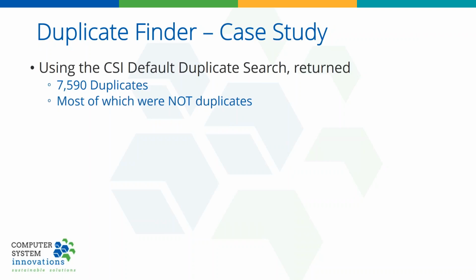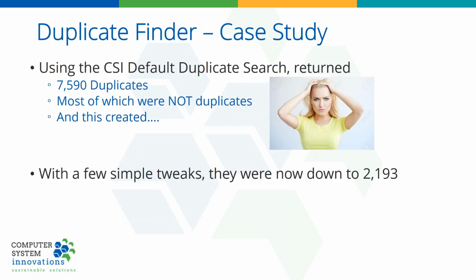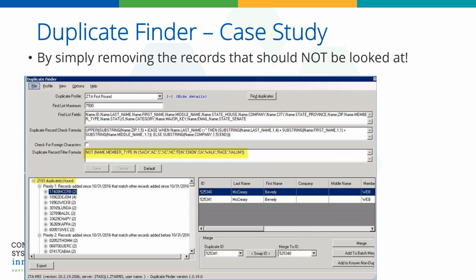So what happened is, you know, when Janet kind of dealt with this whole thing, this is what I created. There's Janet just kind of pulling her hair out, right, because she doesn't know what to do. So we sat down with her, and with a few simple tweaks, we actually dropped her number of duplicates down to 2,193. And these are real simple tweaks that we did. And that's still a lot of duplicates, but it's a lot more manageable than 7,500. So I'm going to tell you a little bit about how we did that. It really, really was easy.